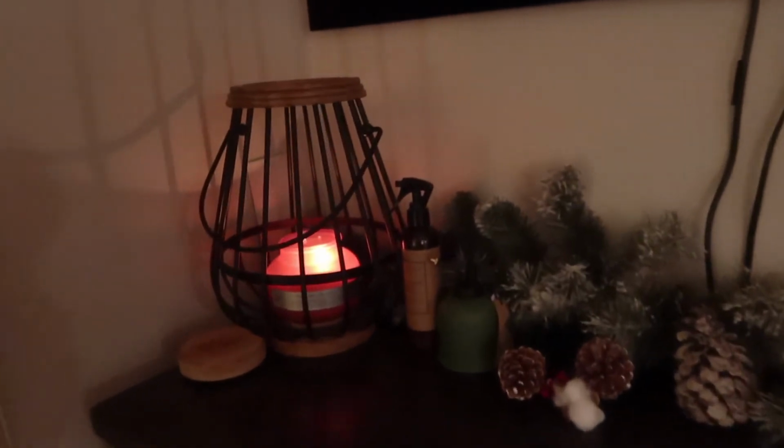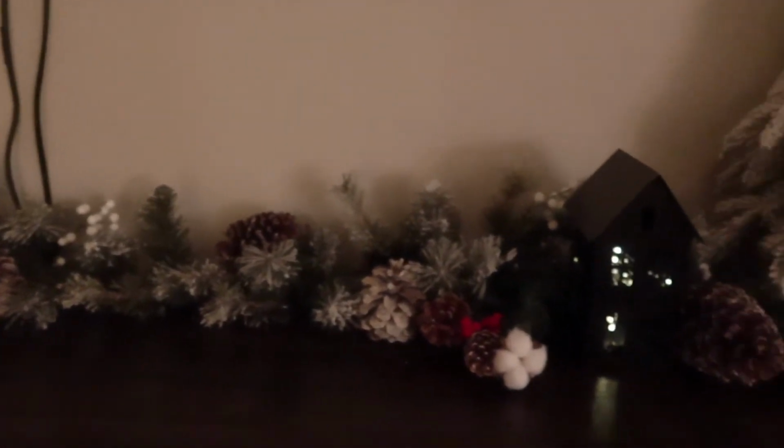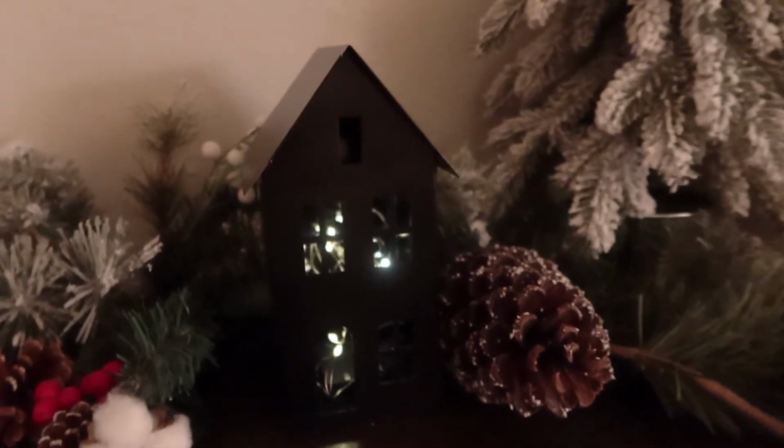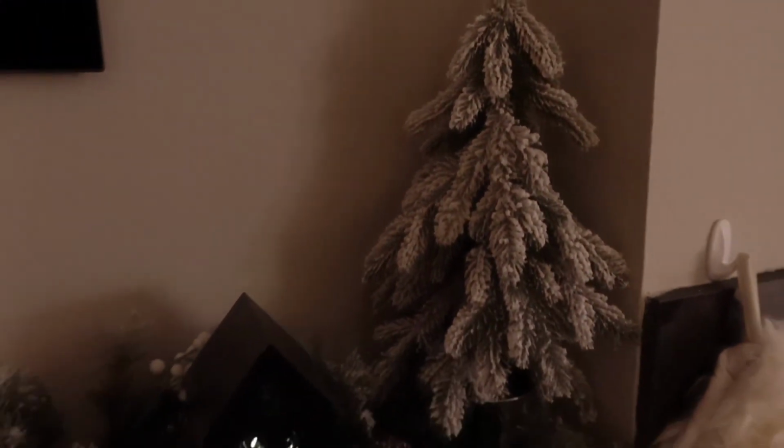Now, for the last part, the little TV entertainment center, the candle is from Walmart. This little beautiful garland is from Michael's. And then this little house that lights up is from Target, as well as this cute little Christmas tree. Shoot, I almost forgot the chimney.